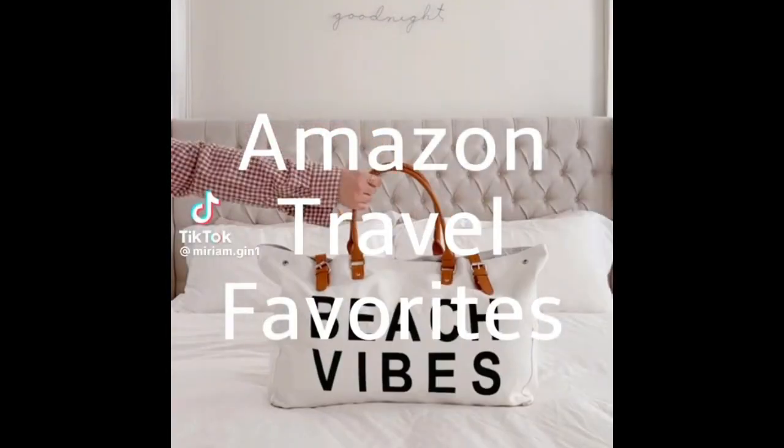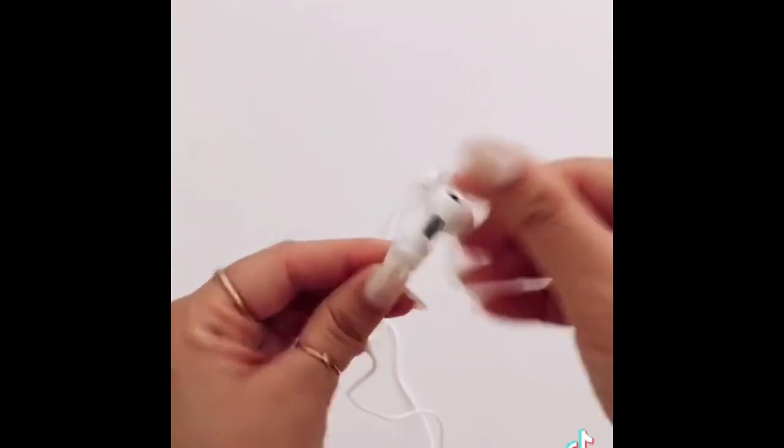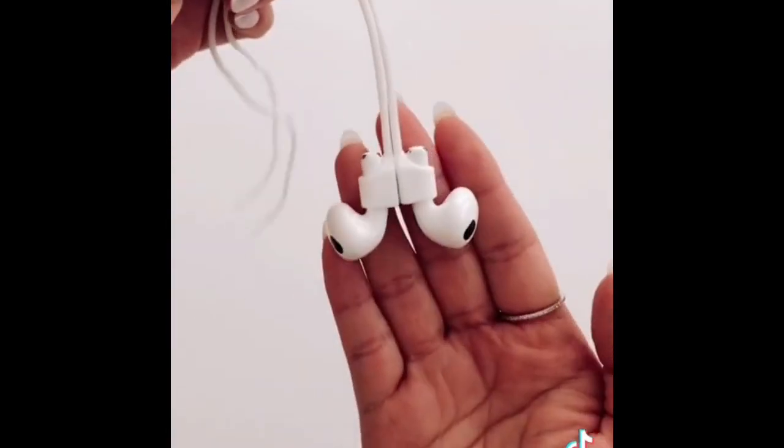Travel favorites that make life a little easier, starting with my magnetic cords for my AirPods, because on my last trip, the lady in front of me dropped one of her AirPods and she couldn't find it the entire flight. I felt so bad for her.